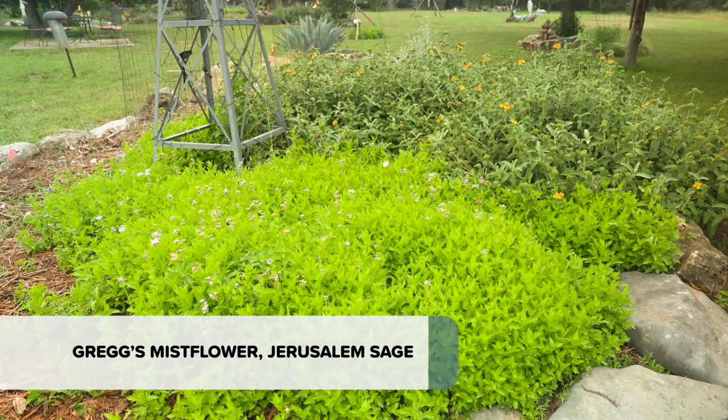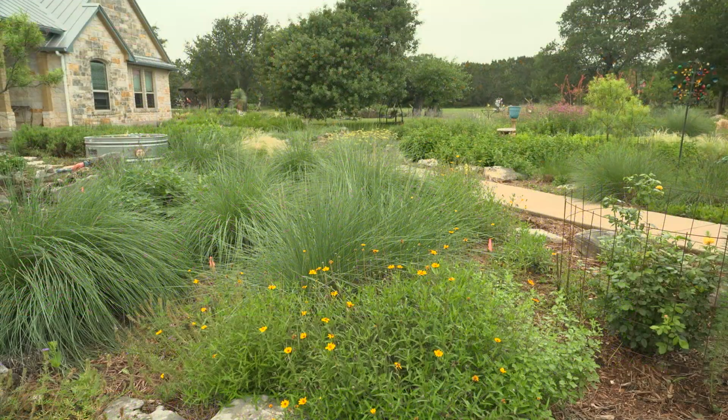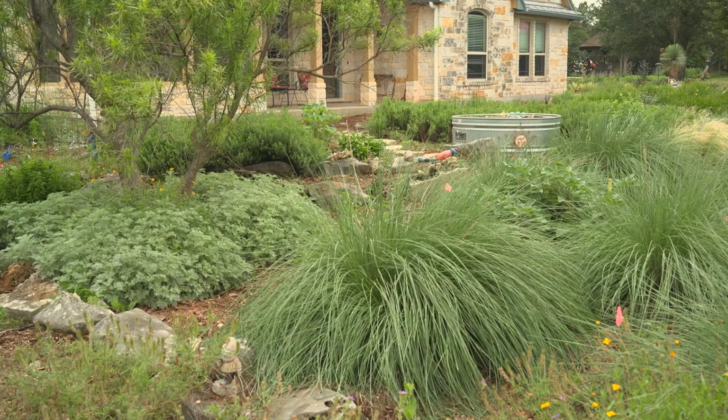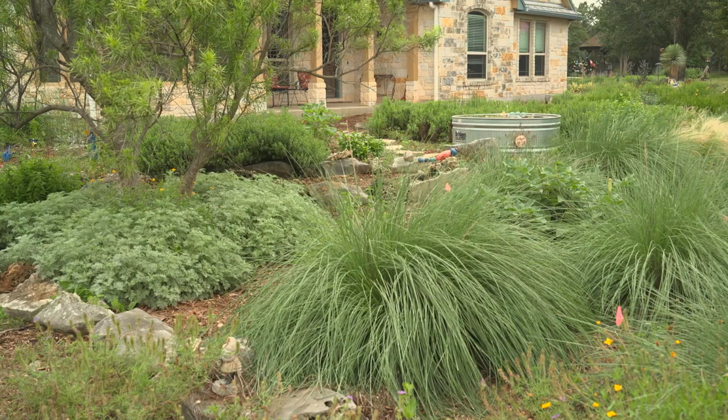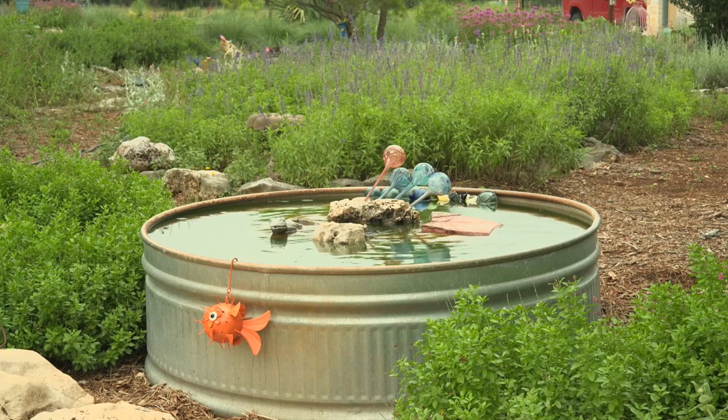So I don't try to force gardens to be certain things and have plants be in little rows or anything. I bet you 30% of the plants in this yard are volunteers. We started off with a couple of 4-inch pots, and all this stuff just spread, and we've let it go where it wanted to go.